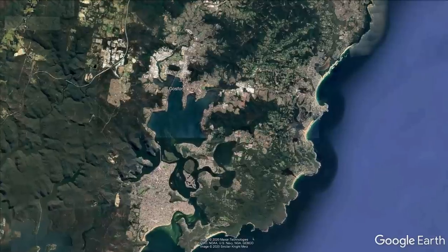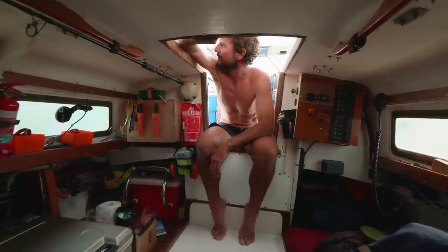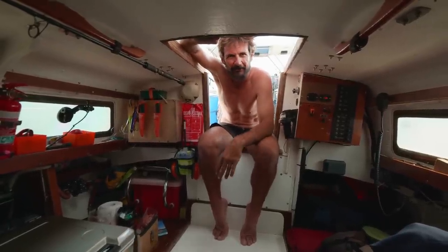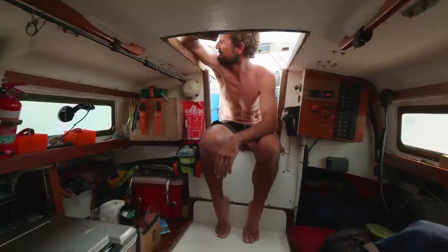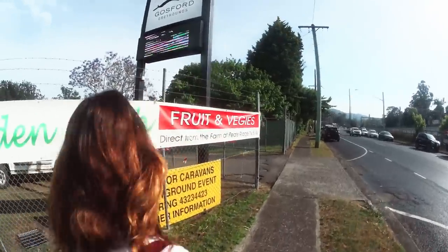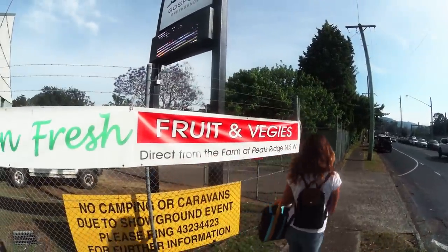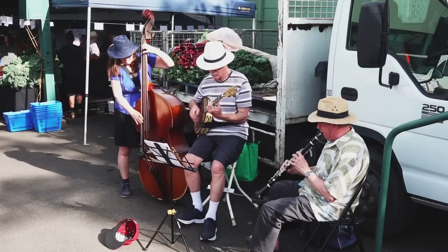So we've made it to Gosford. We're at the top of Brisbane Waters. I don't know why, but I saw a big lake and I just thought it would be flat here, but it's not. This must have been like a flooded valley. There's lots of hills and it's a pretty picturesque old town. It had been a little while since we'd provisioned Mirrool and we were really excited to be in Gosford because we'd heard it had a fantastic farmer's market.